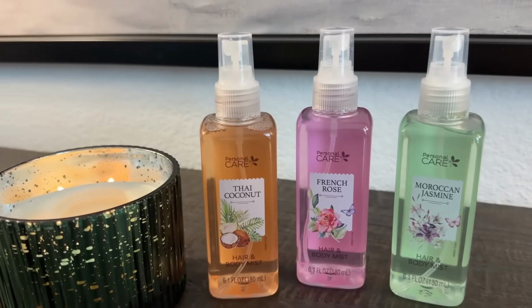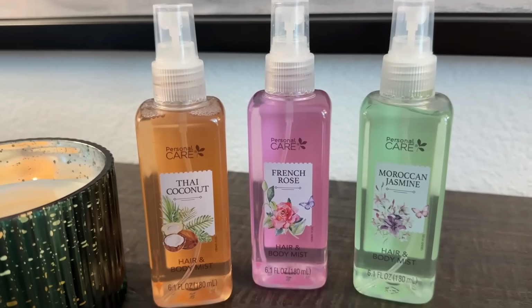Oh, that's good. 8.5 out of 10. This is a French rose. I'm not a fan of floral. This one is leaking a little bit. It's cheap. This is the cheapest rose sent to me, but maybe you'll like it.